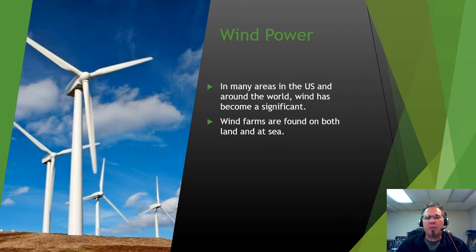The concept's been there for centuries. There were windmills in Denmark and things like that, but back then they used it for milling corn or wheat. But now, these wind farms are generating quite a bit of energy depending on where they are. And the wind farms are not only on land like you see in the picture here, but also at sea as well. Especially over in Europe, they're really big into the oceanic wind farms.